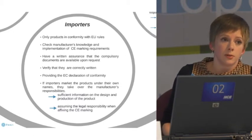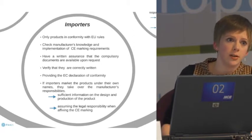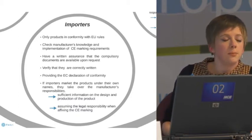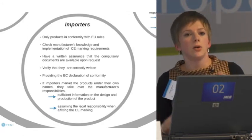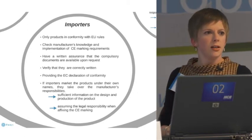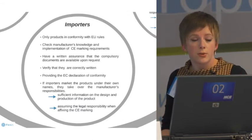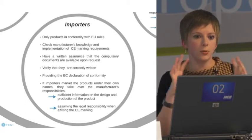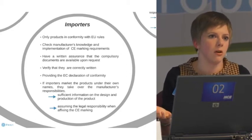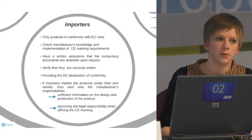Importers also have a lot of things to do because they can't import products that are not in conformity with the European rules. They also need to check the manufacturer's knowledge and implementation of CE marking. So if you are importing a product from China, you can't just say, yes, they say that they know the CE marking. That's not enough. You need to have the written insurance that all the documentation is available upon request, because as I said, if you give it, you give everything about your company. So at least a written insurance.